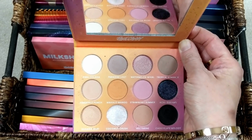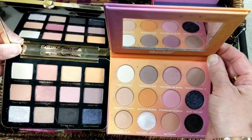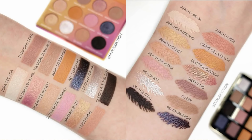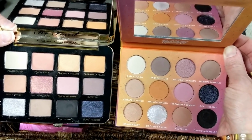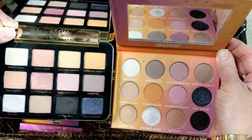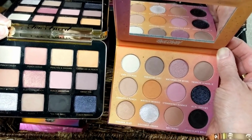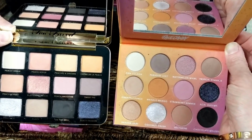Next up is the Face Candy Smoothie palette, and this is an exact dupe for the Too Faced White Peach palette. I actually do have a comparison of these two that I did on my Instagram, so I'm going to show those right now. Again, I do think Too Faced has a superior formula than the Face Candy, which is a little bit more on the powdery side, but obviously this one is way more affordable, especially if you don't think you're going to use these shades all the time, but you want to play with it a little bit.